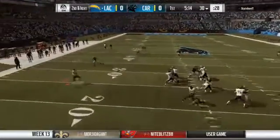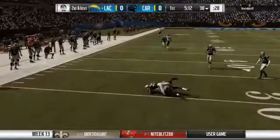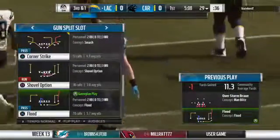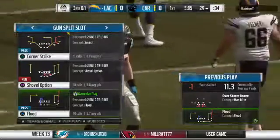Now Keenum throwing on second. He drops it off for Bernard. And he is going to lose yardage here. It'll be a loss of 1, and that is going to set up a 3rd and 1.